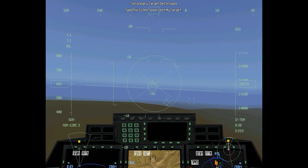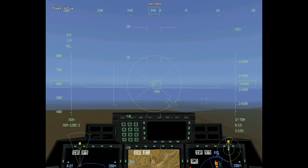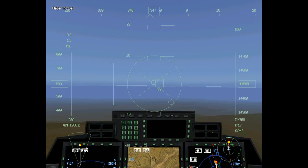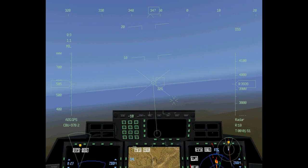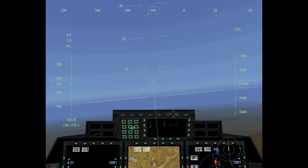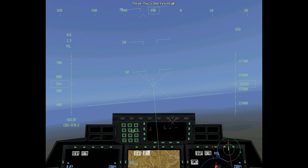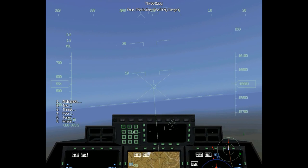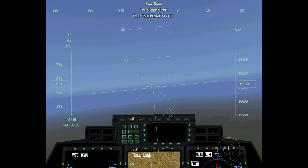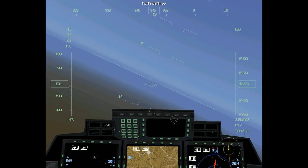Target destroyed. Two, this is one. Intercept my target. Two, copy. Target. Four, copy. Four, target lost. Four, this is one. Fire at will. Four, copy. Fox from 3. Fox from 2.